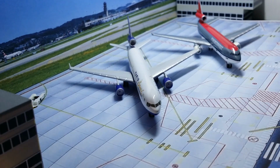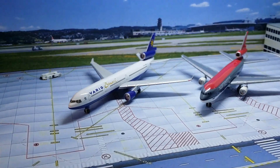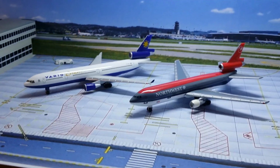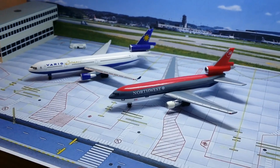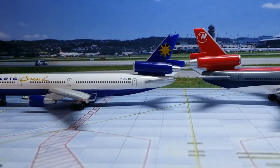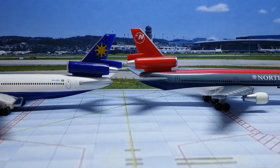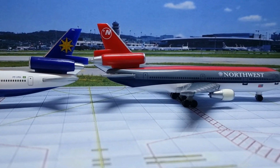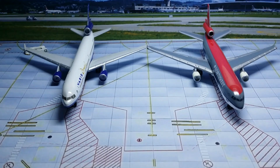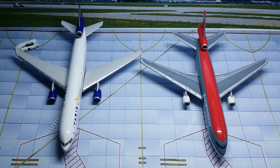So yeah. And here's a comparison between the 2 McDonnell Douglas widebodies, the MD-11 and its predecessor, the DC-10. The easiest way to tell them apart is that the MD-11 has winglets, while the DC-10 doesn't. It's also interesting. Despite being longer, the MD-11 has a smaller vertical stabilizer than the DC-10.